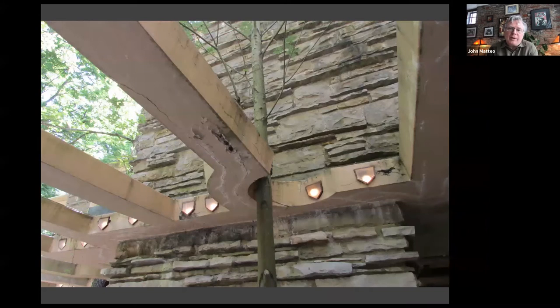So this idea of water and structure and landscape coming together, one of the unfortunate aspects is when we get excessive water into a structure, oftentimes that's the mechanism that leads to deterioration. So this area with the trellis is one area that did suffer from some deterioration over time.